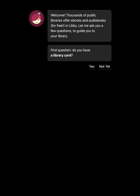But that being said, today I'm going to walk you through a resource that you do have access to even when we aren't in the building, and that would be Libby. So Libby is a really cool tool that gives you access to a bunch of ebooks and audiobooks, which is a really nice thing right about now.